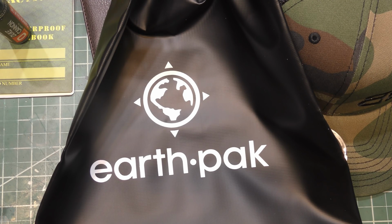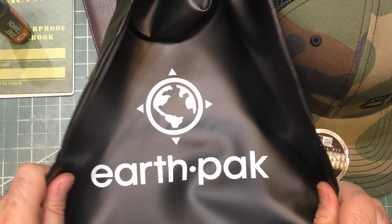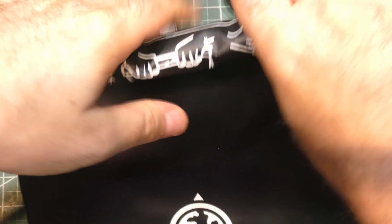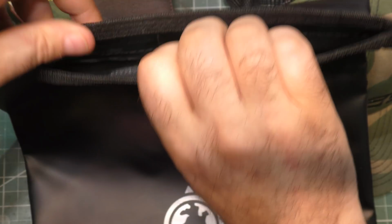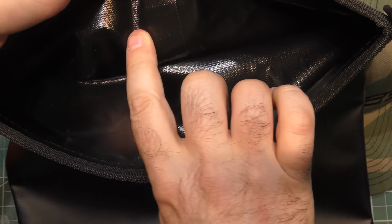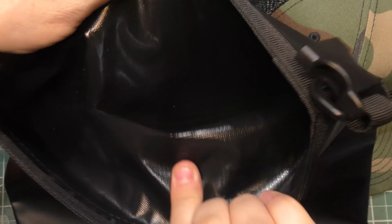But dry bags are cool to have. Dry bags are very cool to have. It's not the most exciting thing to get in the box, but it is useful. And this brand makes good ones. Like I said, really heavy gauge rubber. Let's look inside the bag again. You see it's all totally coated. The seams are stripped and sealed, so there is no chance for leakage.